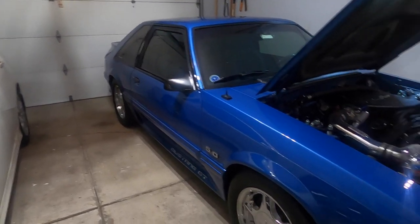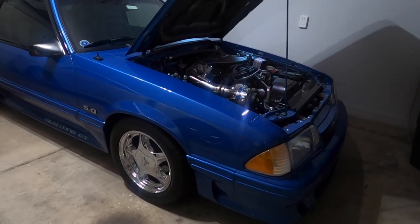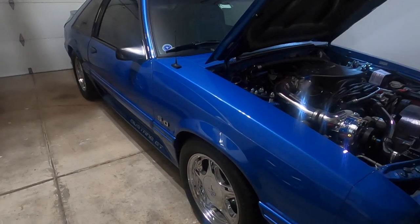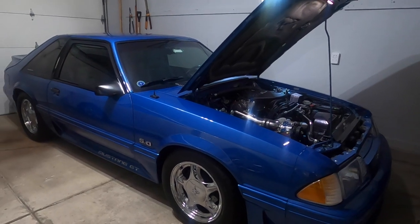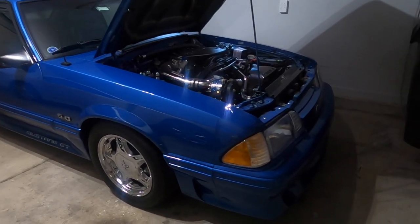It was what I thought was 100% stock, but when I had the car taken apart, we found that it actually had an E-cam in it, and it also had a 373 gear. It was also an AOD car that had something done to it. I'm not sure if it was a shift kit, valve body, what, but it moved a lot better than a stock AOD would in these cars.